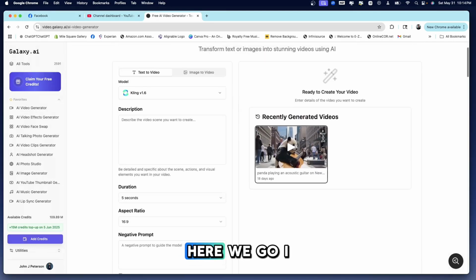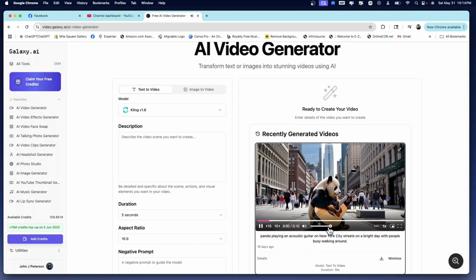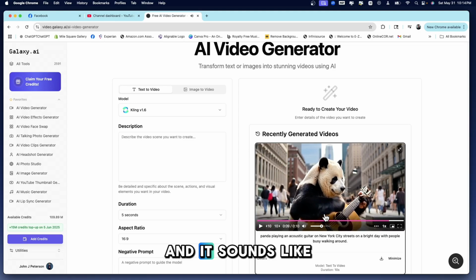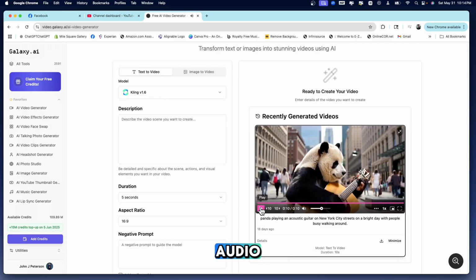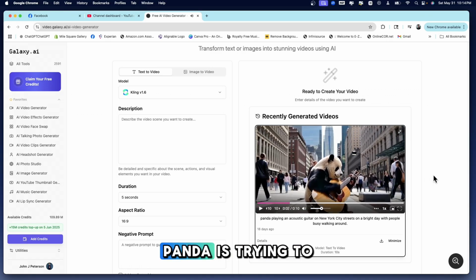Okay, here we go. You have a panda playing an acoustic guitar. And it sounds like it added the audio to this. And I used Kling. I don't know why in the world it has audio. It looks like the panda is trying to play the guitar. But yeah, I use Kling for that. But yeah, the quality is pretty good.